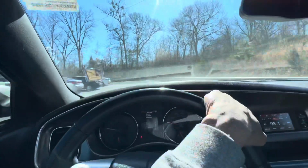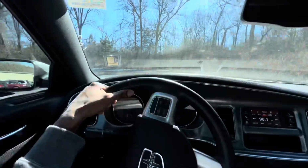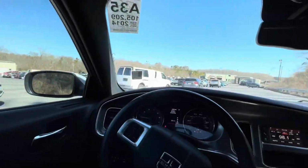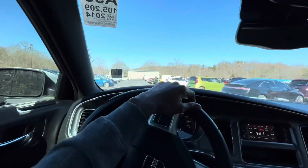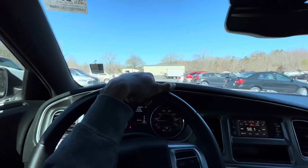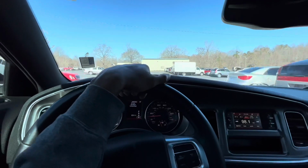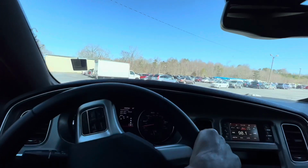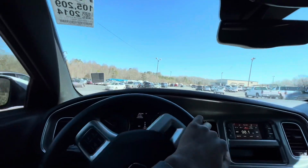Feel good, y'all. So I like this one. We already tested it out. We're gonna look up under the hood one more time so I can make sure that it is what it is, and then we're gonna move on to one of the next cars on my list, which is like three more. So far, so good.